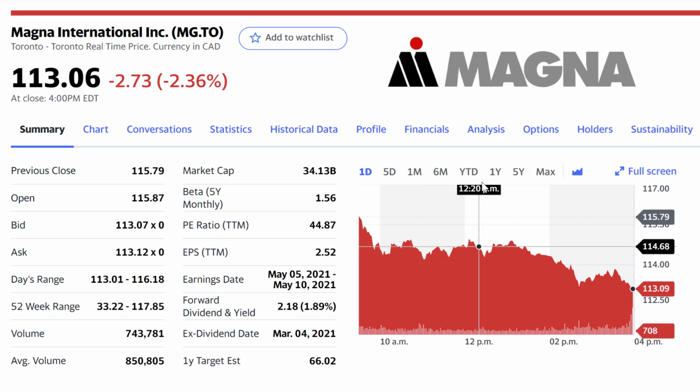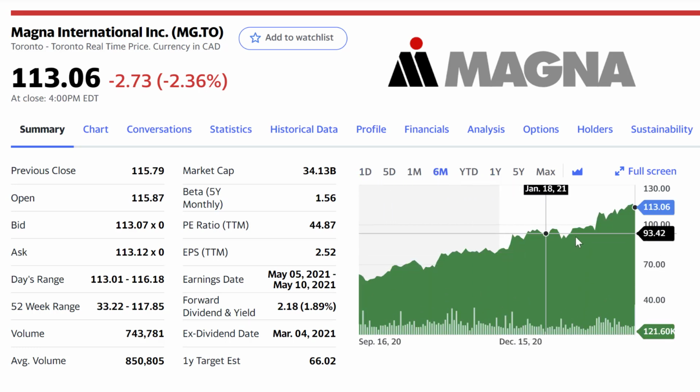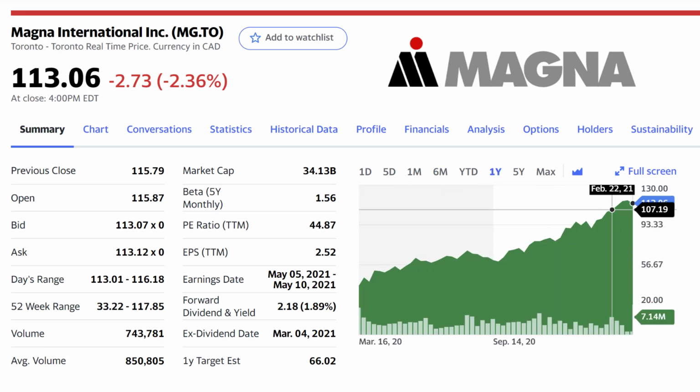So looking at MAGNA's chart, we can see at the 6-month chart, it's very consistent with its growth. And if we look at the 1-year chart as well, we can continue to see that. This is a stock that has been growing extremely fast as it is connected to the EV space in a way. This is a great play long-term if you want to get a little bit of exposure to the EV space while still getting a nice dividend. This is one that I think will continue to grow over the next few years and offer some great returns for shareholders.